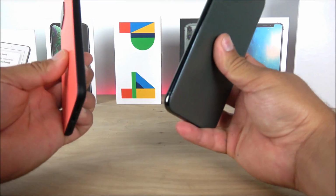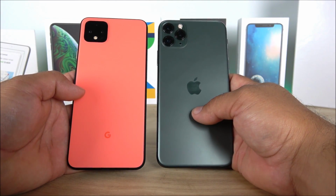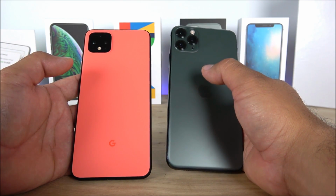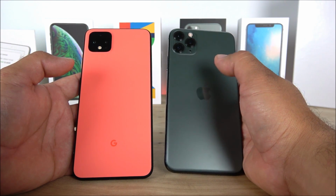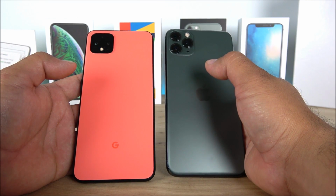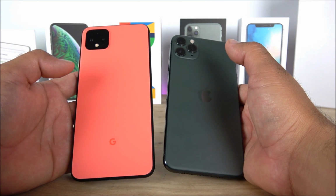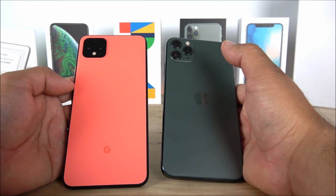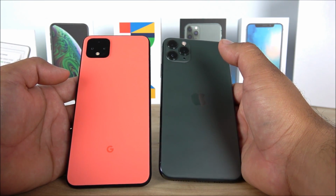Now when we look at both devices on the backside is where things start shifting a little bit, and it has to do obviously with the cameras. On the iPhone 11 Pro Max we have three 12 megapixel sensors. One is a standard sensor, we have a telephoto and an ultra wide sensor, something that again is really cool, and most competitors out there are following the same trend. But with the Google Pixel 4 XL, we have a 16 megapixel sensor and a 12. One is a telephoto and a standard lens. It doesn't have a wide angle lens.